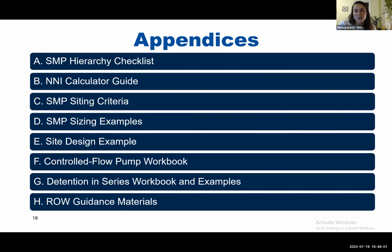We also did a detention in series workbook. It helps designers figure out how to size their SMPs when they have more than one. And it's called the detention in series workbook, but it's kind of cool because you can plug in a non-detention practice and it's going to tell you how it relates to potentially a second SMP that you need to implement, and then what your credit would be for implementing two practices. So it's kind of a cool plug and play thing.